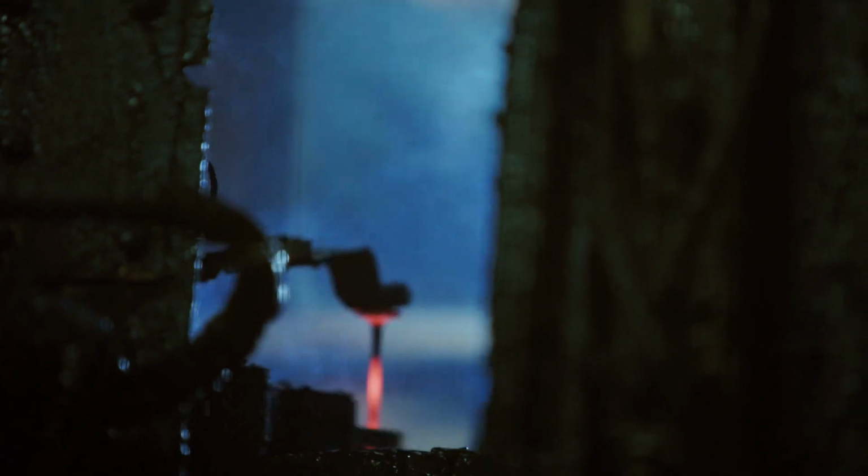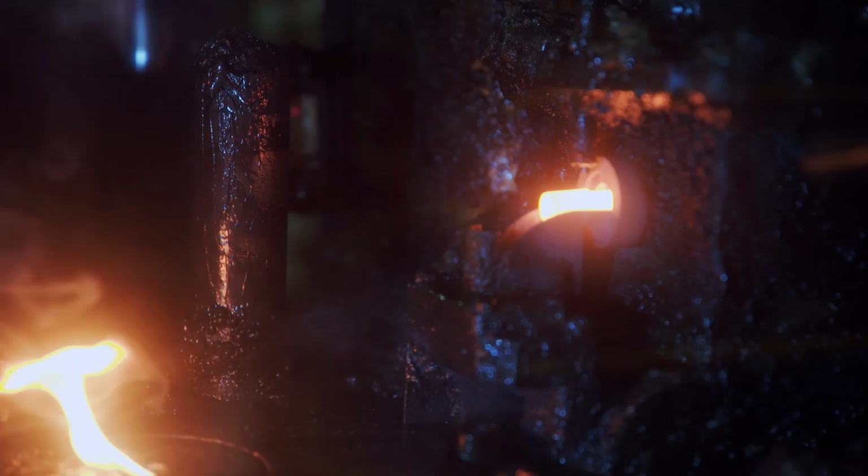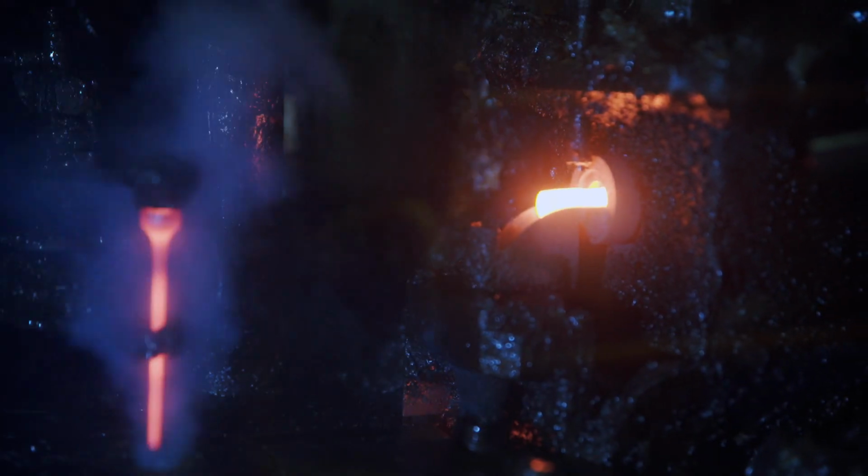Valves are an essential component in an internal combustion engine and must withstand temperatures of 700 degrees Celsius or more over millions of cycles. Therefore, they need to be made of materials with high thermal and mechanical strength. The forging process gives the valve its initial shape.